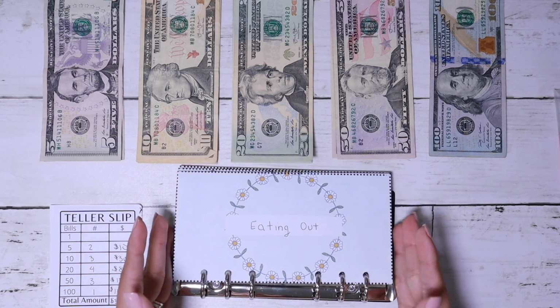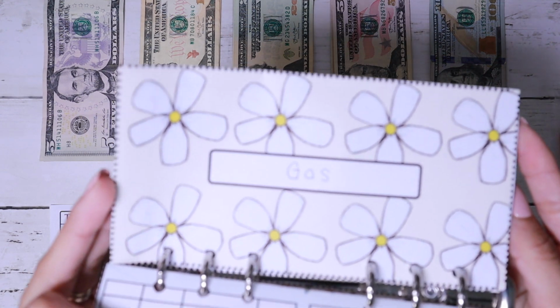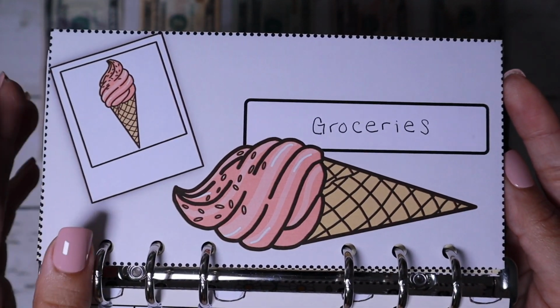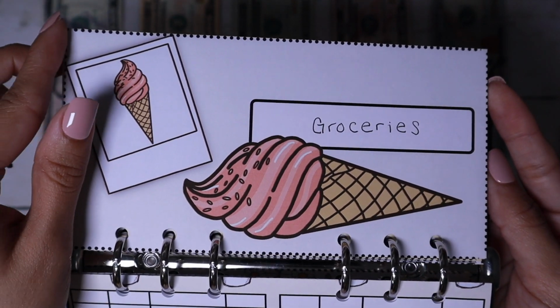This is the August themed. They are daisies, and let me see if this focuses. Hello. But these are the daisies, and then this is from last month, but I wanted to use this one because why not?